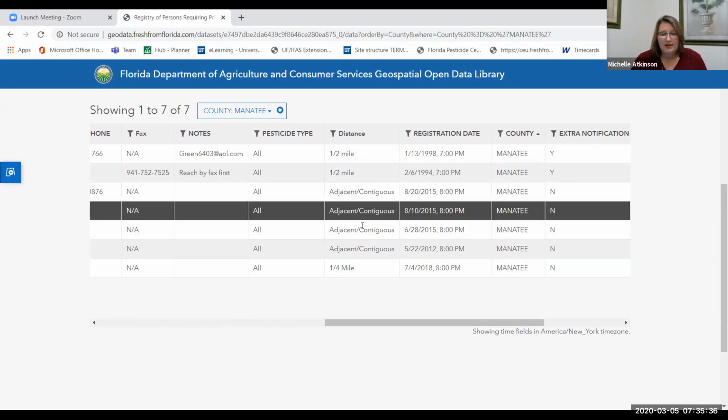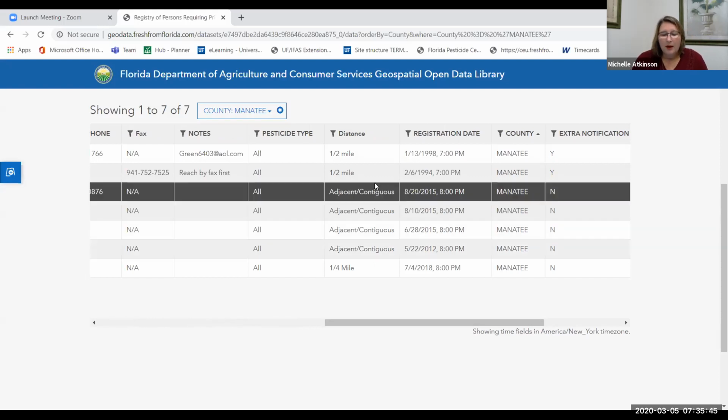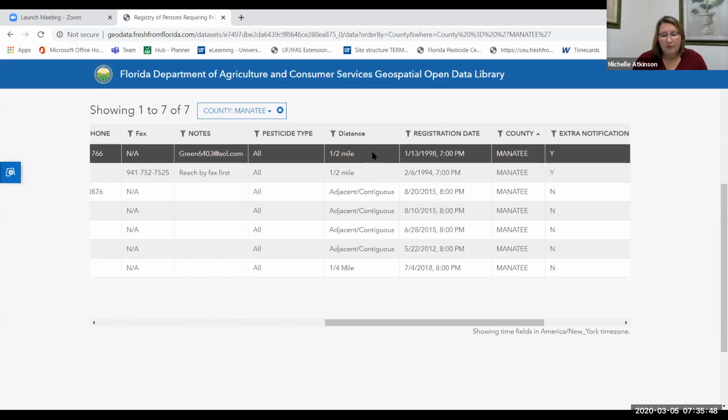The distance, that's very important. So we have 4 folks on this list that if you apply next door, adjacent property, you have to notify them. But we have several folks that have this half mile or quarter mile. The half mile is the radius from their property. So from this person's address, if you're applying within a half mile radius around, so you make a circle that's a half mile around, if you're applying within that half mile from their house, you have to notify this person.